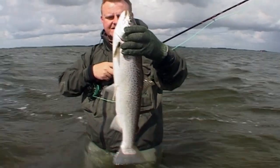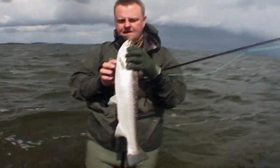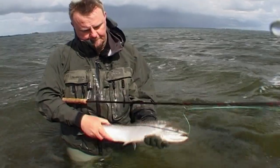Fish boat, 60 centimeters, so no. A nice, shiny sea trout, but still a little lean after spawning. So Thomas releases it.